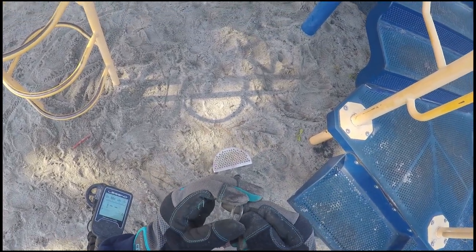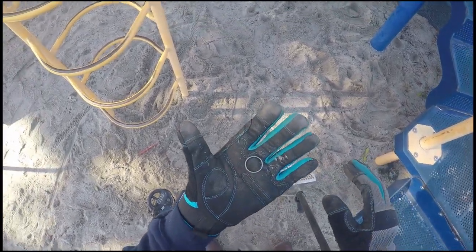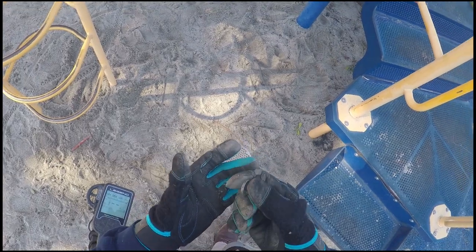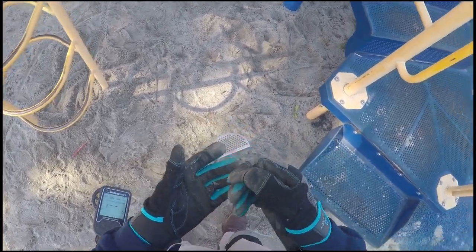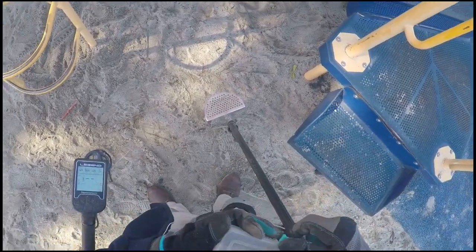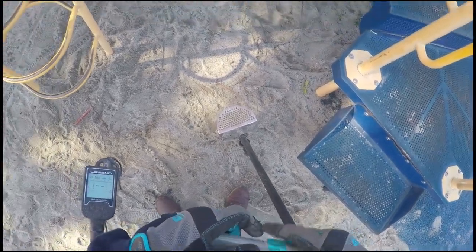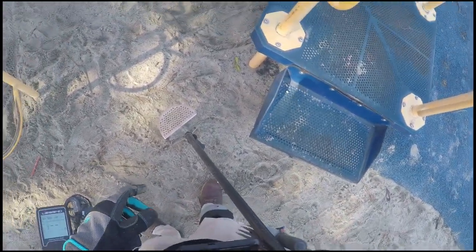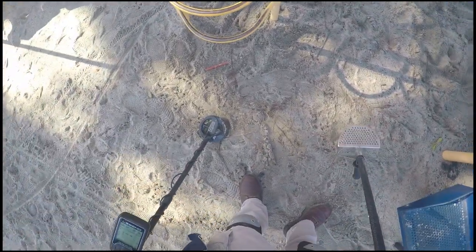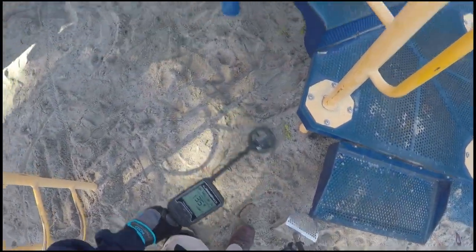I have to check it out. More, it looks like a little cheapy ring, but it's a ring. It's a ring. Might be aluminum. Let's see what we can find here.